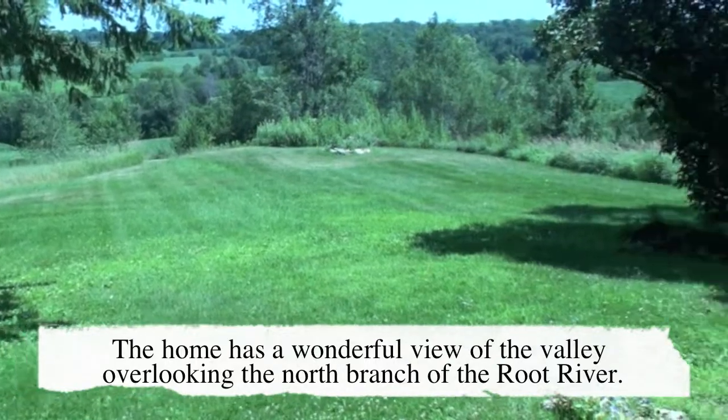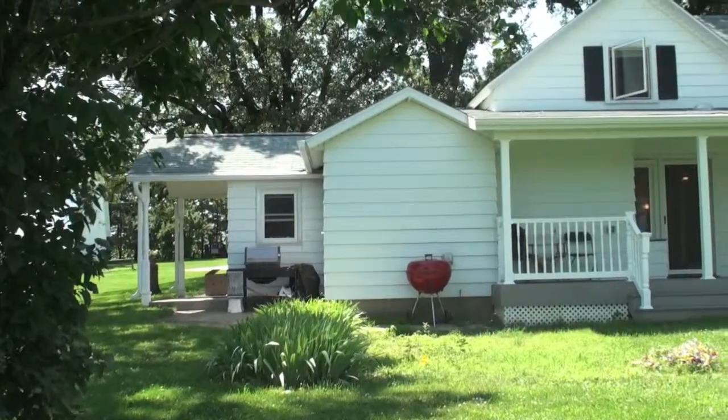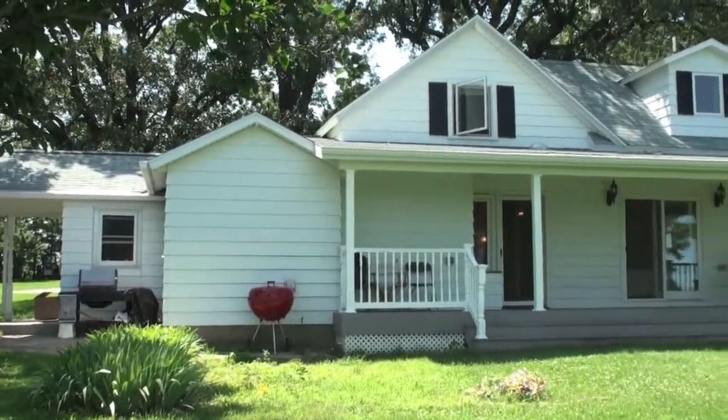Off the porch and out on the point is a fire pit overlooking the valley where the north branch of the Root River flows.